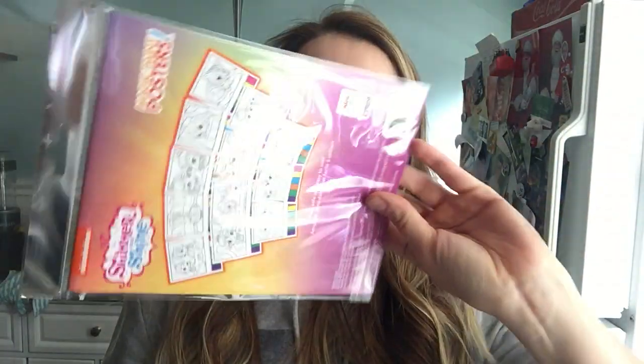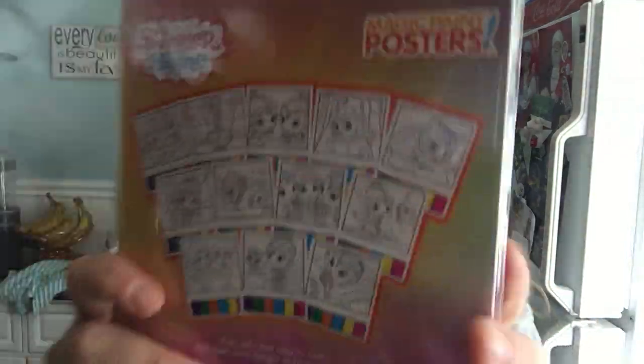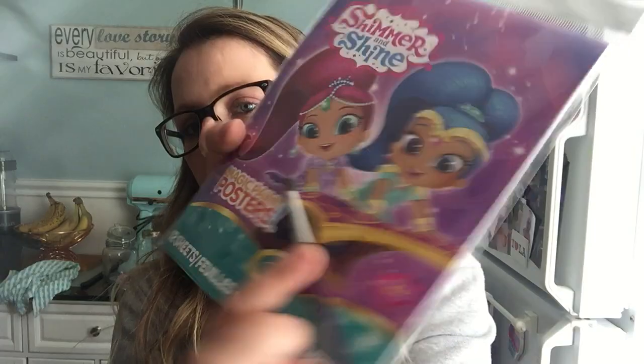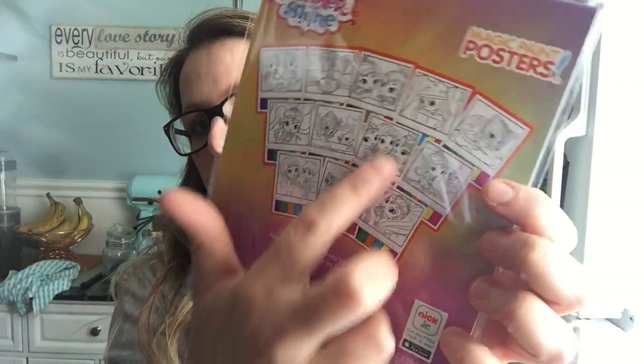So these are the Magic Paint posters. There's 12 sheets in each, and they're super cute. You just add water. You can see up there. You add water to the paintbrush that it comes with, and they can just paint each page. It's 12 sheets, you should do one sheet a day.